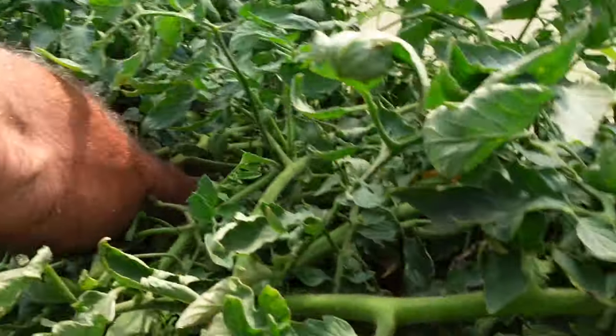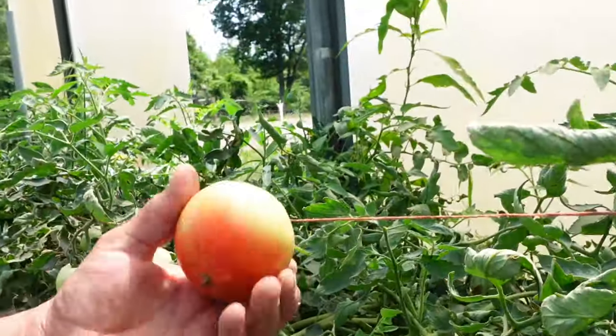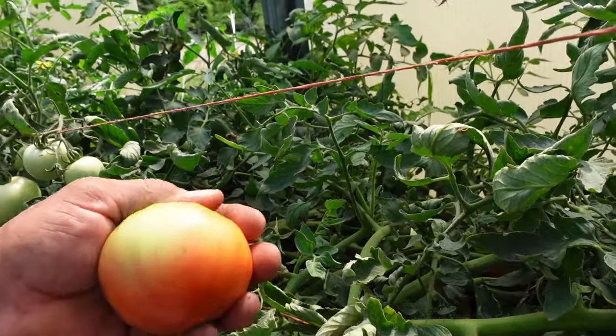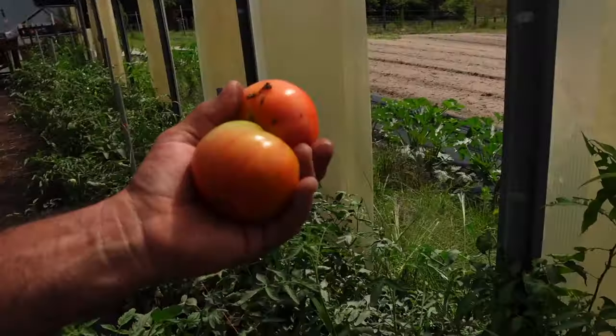But this is also a vine ripe tomato. This is what you would call a breaker. This is what I would call a breaker, let's put it that way. These guys are harvested at this stage just to keep them from cracking, to keep bugs from getting in them, to keep anything from happening to them, so we don't lose the quality.